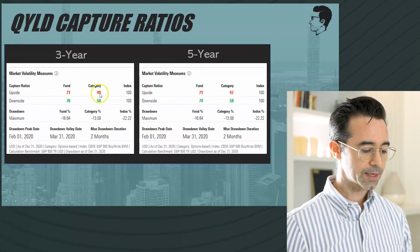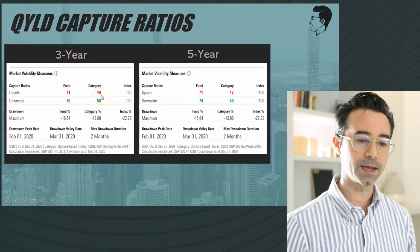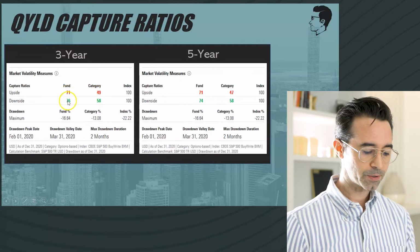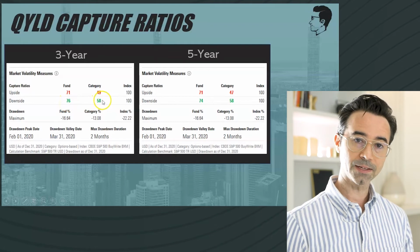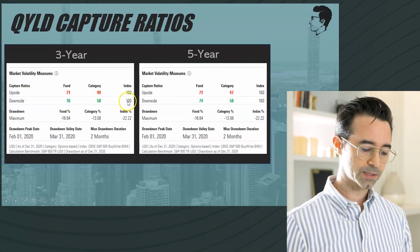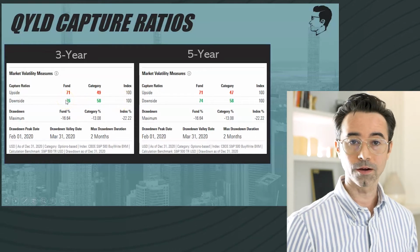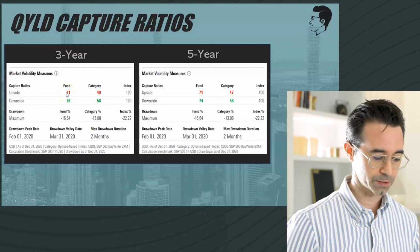So here, the category actually is less volatile than this fund. It had a 49. So the upside is not as much as this fund, but then the downside for this fund is a little bit more than the category. But of course, the index, or let's say the market, has more risk on the downside, but it has more upside potential as well. Okay.